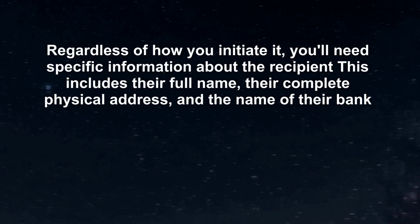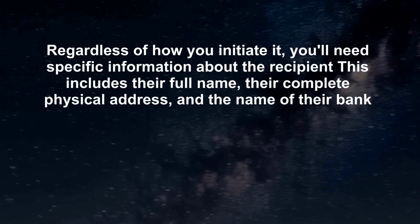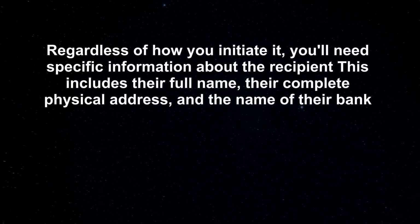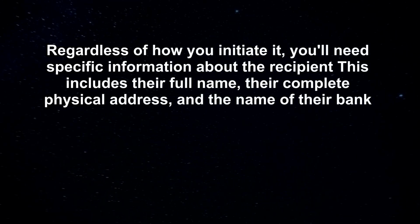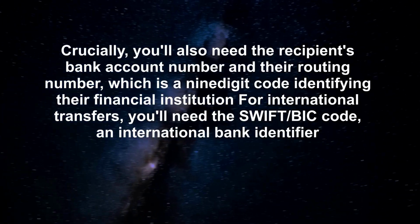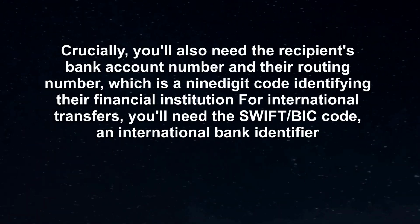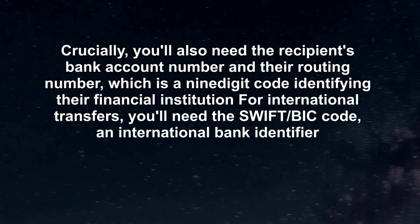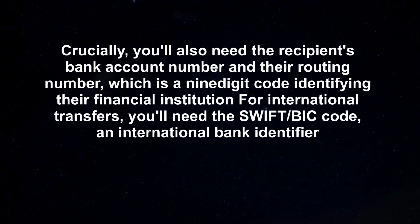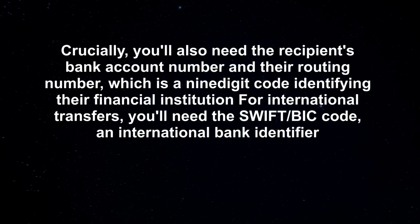Regardless of how you initiate it, you'll need specific information about the recipient. This includes their full name, their complete physical address, and the name of their bank. Crucially, you'll also need the recipient's bank account number and their routing number, which is a 9-digit code identifying their financial institution. For international transfers, you'll need the SWIFT/BIC code, an international bank identifier.